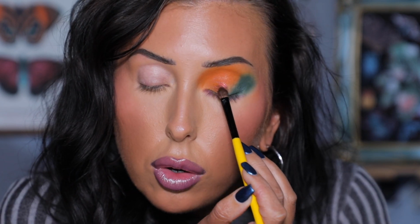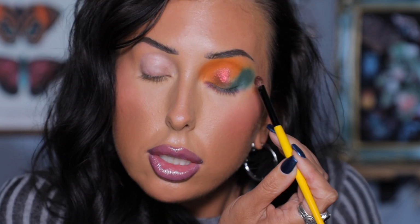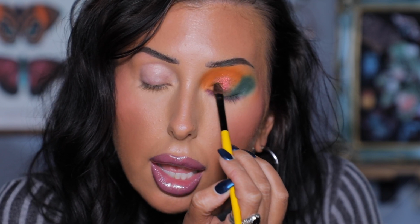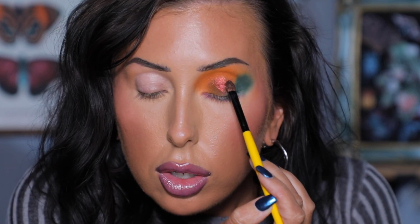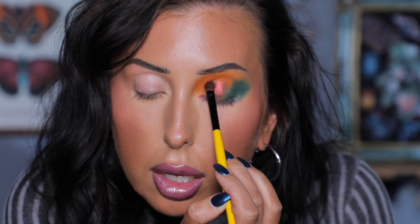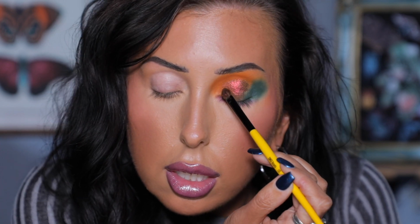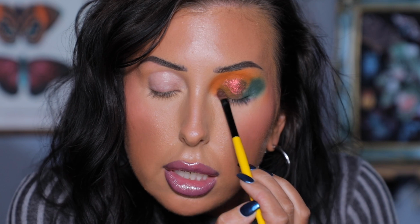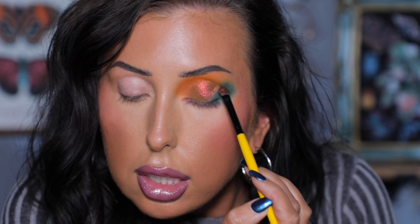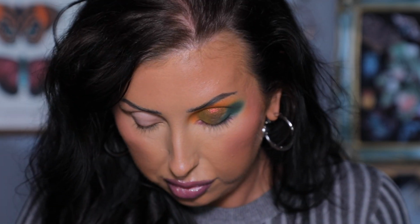Okay, I'm so happy to be putting this on my lid. I think this is such a pretty shade. Oh, look at that sparkle. I love that. So I'm just going to pack that right on top of that Shimmer Stay just so that we can really get the drama with this. I'm going to just tap it on like so. Love that shift. Okay, I need to stop saying how much I love that shift.